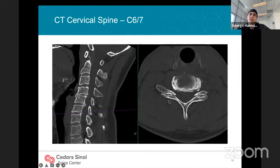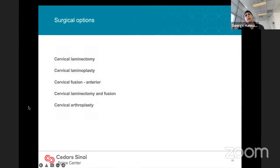So going back to Dr. Johnson here, these are the different ways that somebody could potentially treat this disease process: good old cervical laminectomy without any type of arthrodesis, a cervical laminoplasty, cervical fusion from an anterior approach, cervical laminectomy with fusion, and a cervical disc arthroplasty.